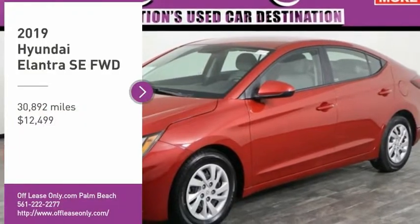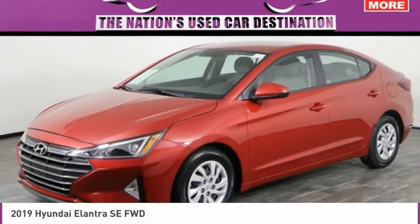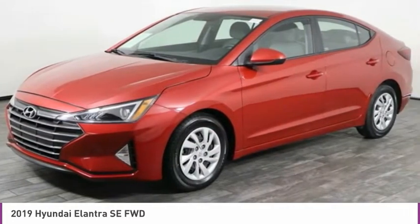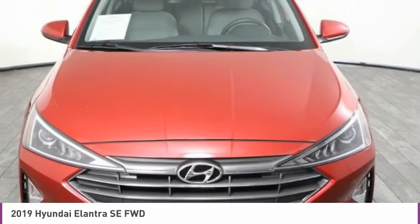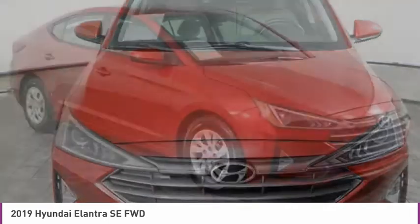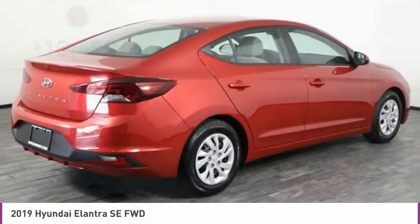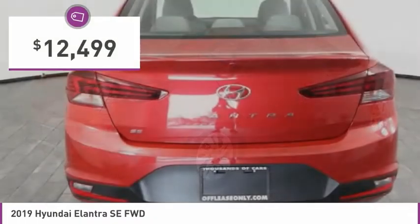Looking for the right vehicle? Check out the 2019 Elantra. The Elantra boasts the most interior room in its class and gets an exceptional 35 miles per gallon. With its luxurious standard features, the Elantra is an easy choice and is priced below $15,000.